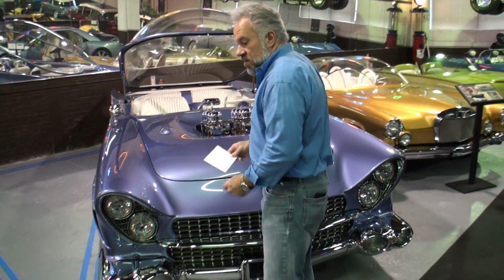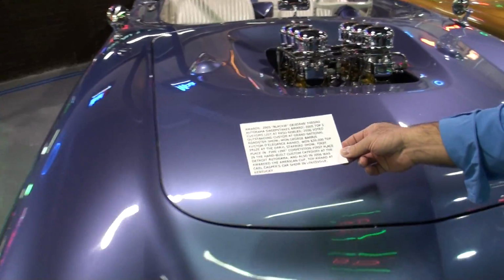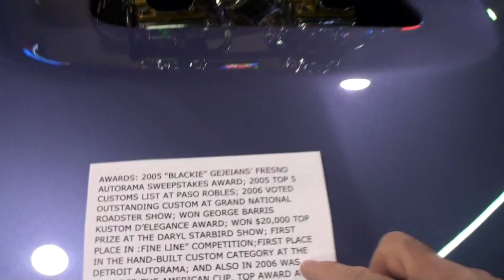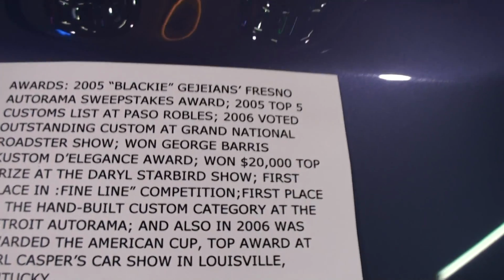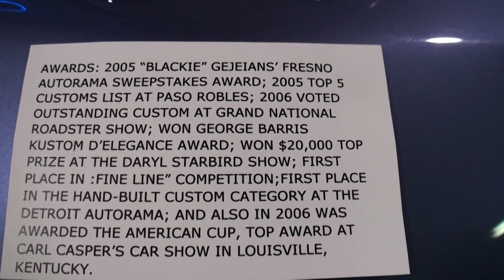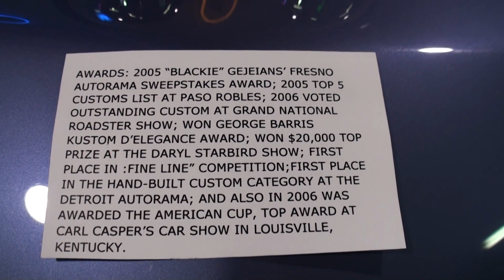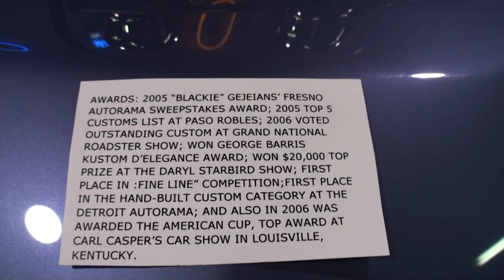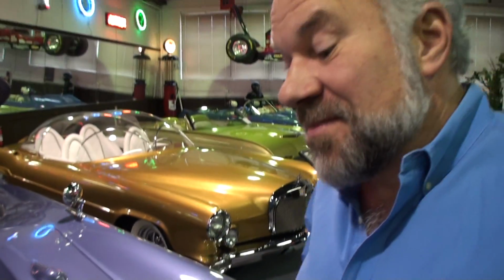Yeah, and there's something you may want to shoot too, just so folks see it. Why don't you take a look at this? I'll just put it on the car. But these are all the awards the car has won over its life. Let me put it flat. There you go. Take a look at that. So that'll give you an idea of the car's been around. And you see when it was completed, probably 2004 or 5, and then went straight to the show circuit. Really, really cool.